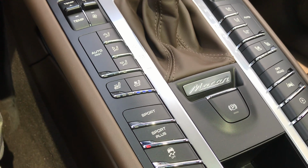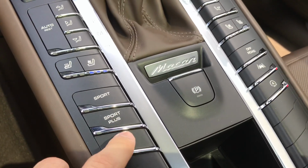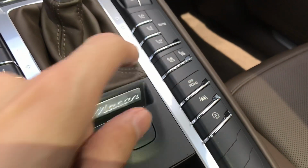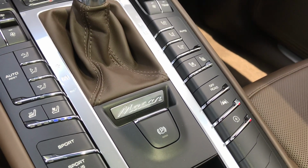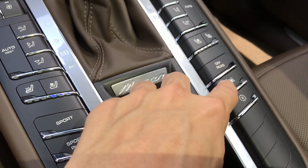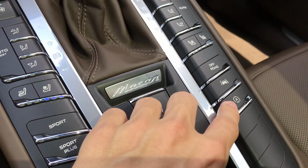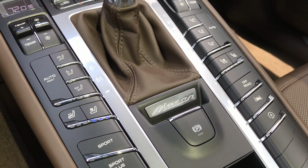Sharpens up the throttle response, really keeps the exhaust nice and loud. Just changes the whole driving dynamics of the car. Of course, traction control right over here. We do have this off-road mode since the Macans are all-wheel drive, which is very nice to see. Here's our lane departure warning right over here, also known as lane keep assist. And then, of course, this little guy is just going to be able to turn on and off the auto start and stop function of the car.